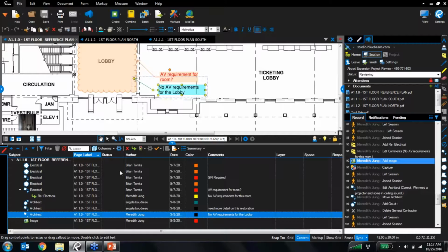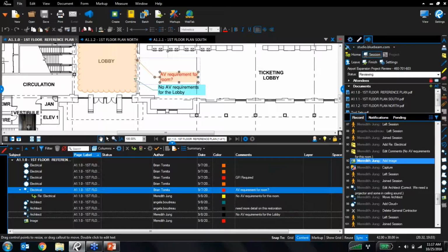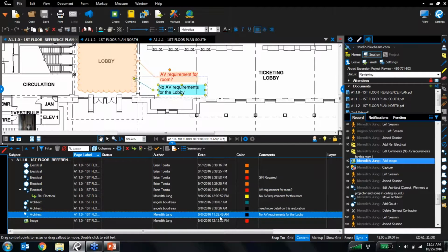Now within the markups list, we get a lot of opportunities to do additional tracking. And one of the things that I talked about as one of the benefits of using Review, besides speeding up our project communication by being able to comment on things and reply to things at the same time or in real time, because you'll notice here, this AV requirement for the room was placed on the 7th at 3:39. I got back to it at 11:32 on the 8th.